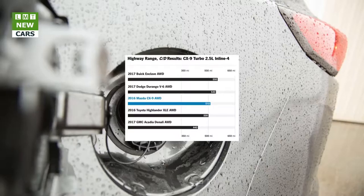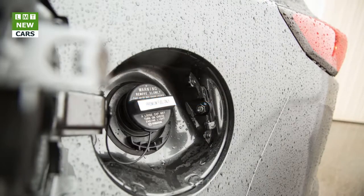The all-wheel drive CX-9 and four of its rivals took a spin on our fuel economy loop, and we were satisfied with the Mazda's EPA-matching 26 mpg. The GMC Acadia was the disappointment of the group, delivering 20 mpg of its 25 mpg rating according to our test results.